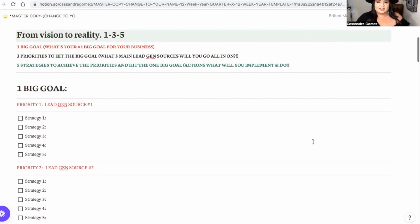So the first step within this Notion template is our team follows a process that we have learned. It is called a GPS 135. Now within this, what it really is doing is it's taking your goal and making it from vision to reality. So we're going to break that down.